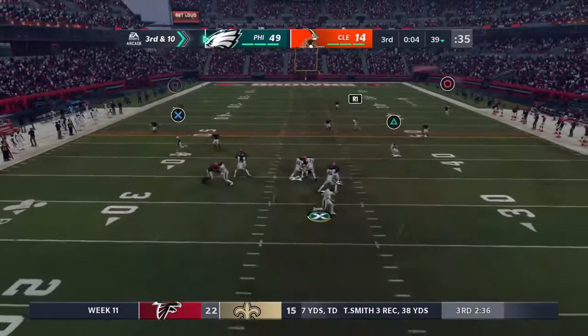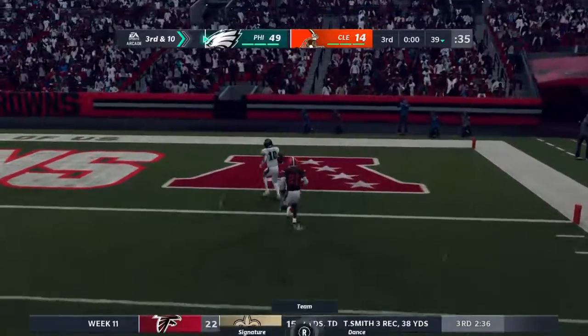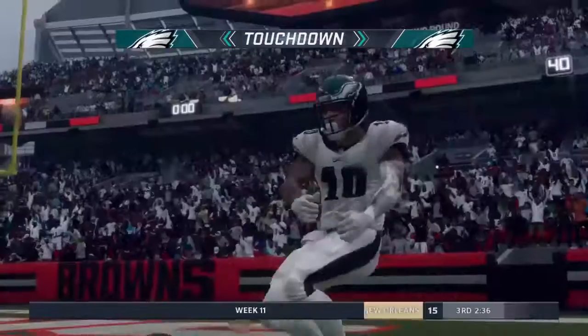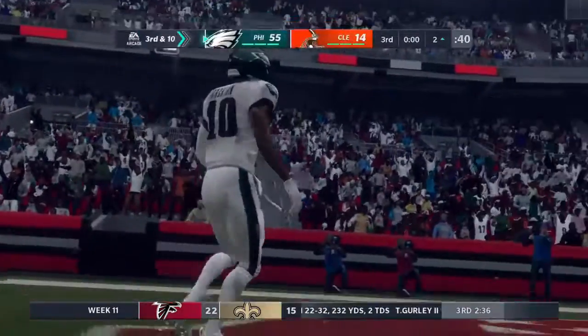On 3rd down, he'll drop to throw. He's going to let this go deep for Jackson. Got a man, it's caught at the 6-yard line. And he is into the end zone. Touchdown, Philadelphia.